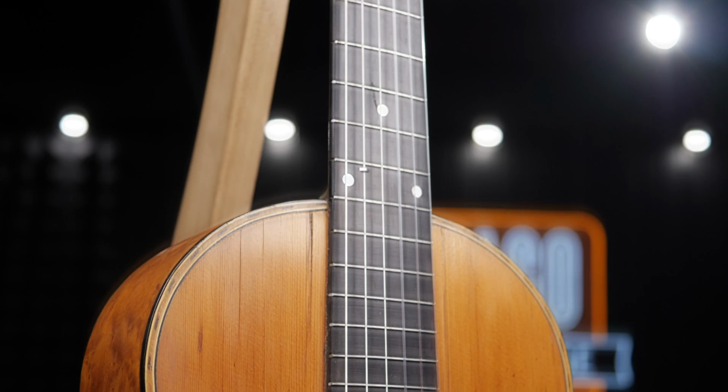Probably one of the oldest functioning guitars on earth. Could you say that? No.